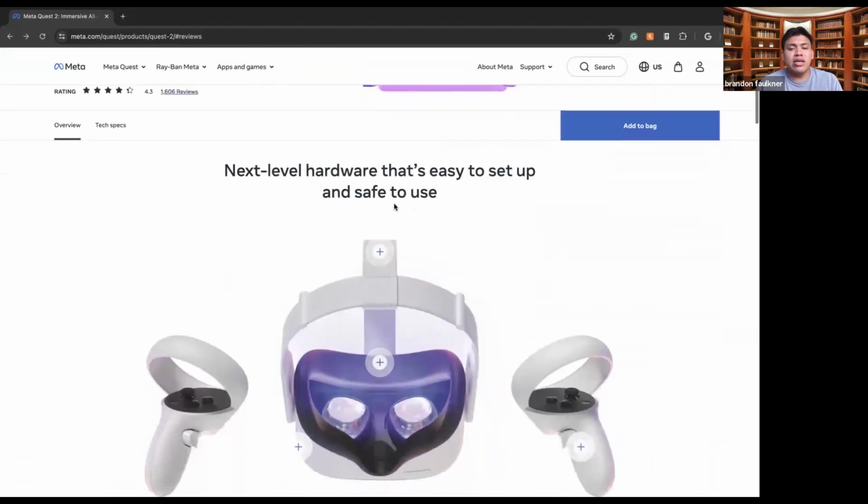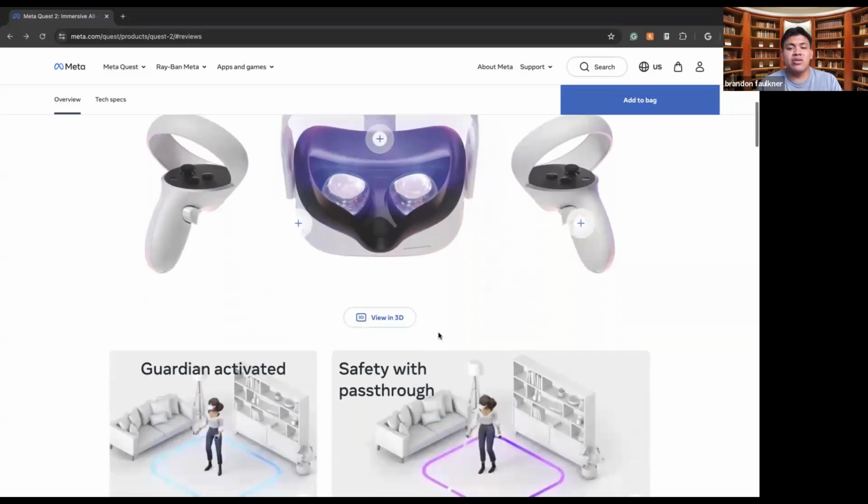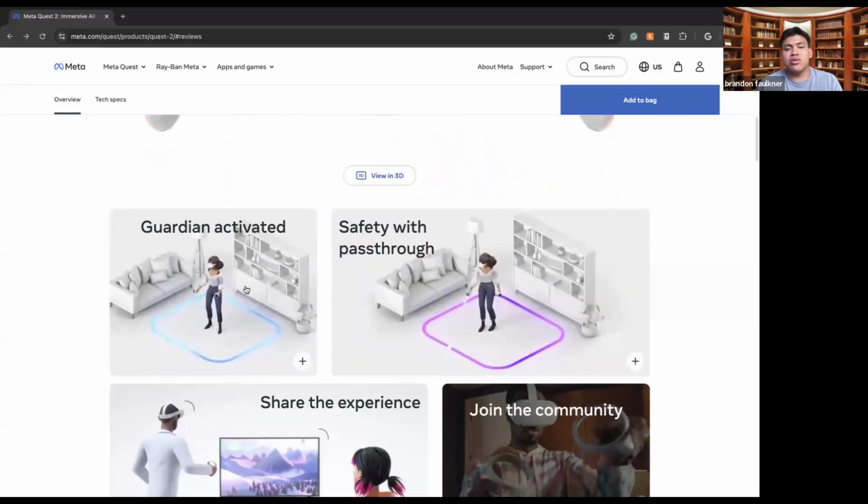So what it looks like is you will have a faceplate here where it goes over your eyes. You'll still be able to breathe. There are two controllers within your hand. There's a lightweight comfort strap that goes over your head to hold it in place. And then it's also Guardian activated with safety pass-through.